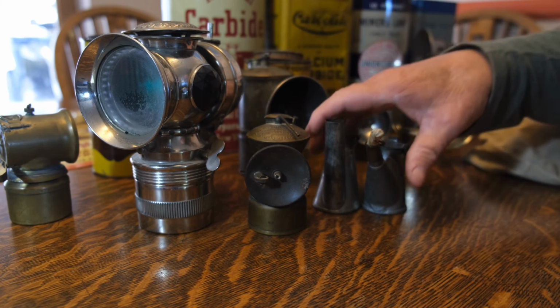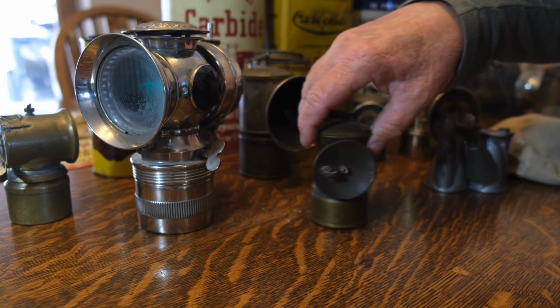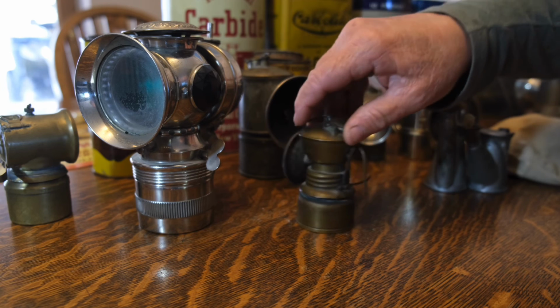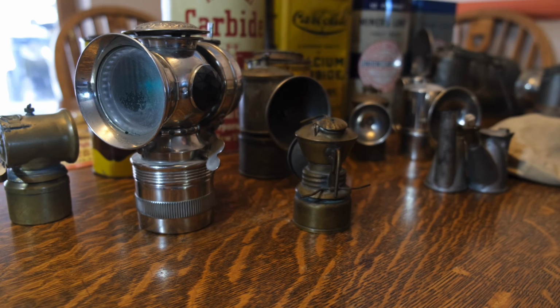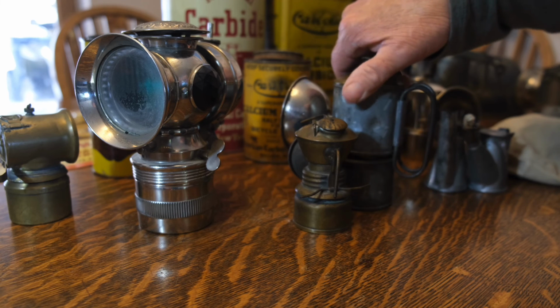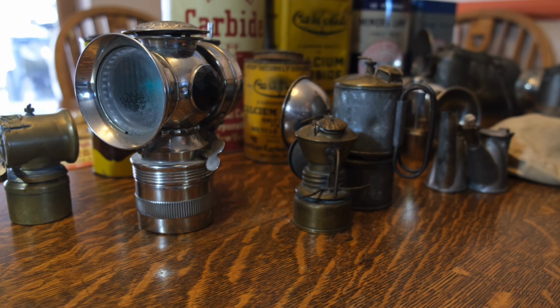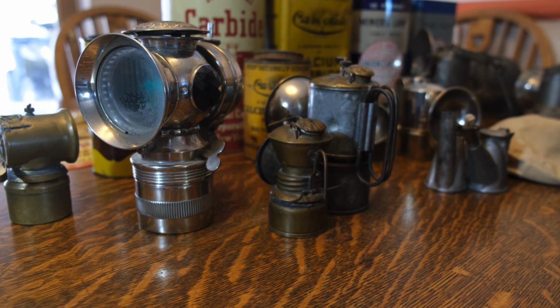In the next talk I'll have, we'll start in the golden era of carbide lamps, which was probably from about 1906 to 1925, and all the different types of carbides that were made and some of the different companies that made them. Some very different, unusual designs, and what was important, and how they actually work.